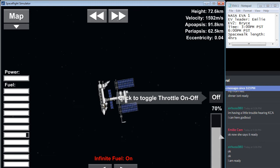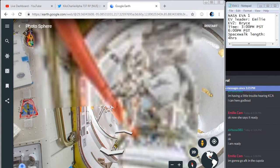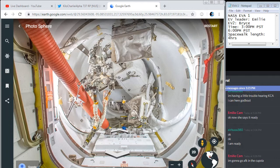Alright, let's lower it about 10 notches initially. 10 notches? Confirm? Yeah. Alright, roger that. Lowering it to 10 notches. Alright, this will bring us down to about 13 feet. Alright, let's drop it to 12 PSI. Alright, dropping to 12 PSI.